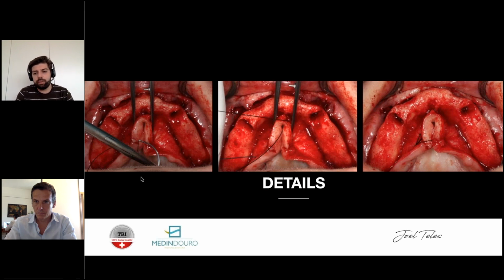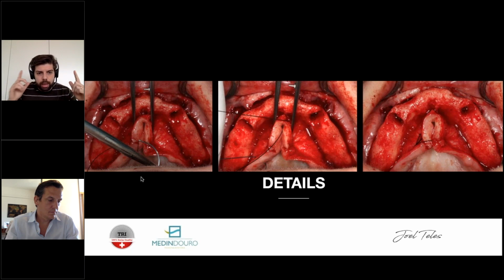Again, about the flap handling. Always do these sutures on the palatal side to keep it out of the way. And with gauze, you impregnate it with saline water and you put it on the buccal flap, retracting it. If you do this, you'll end up with a clean view of your work field, and you have both hands free. Okay, this is for me very important. So you don't have too much on your mind doing this surgery.